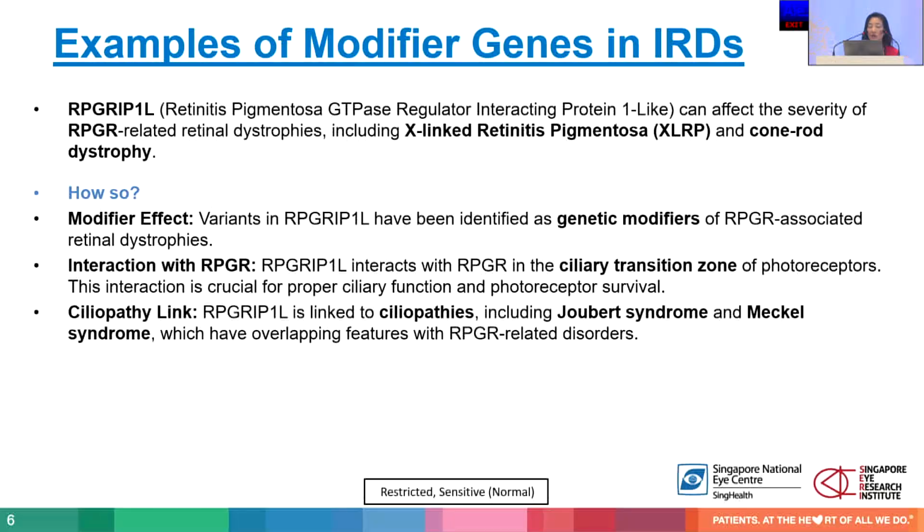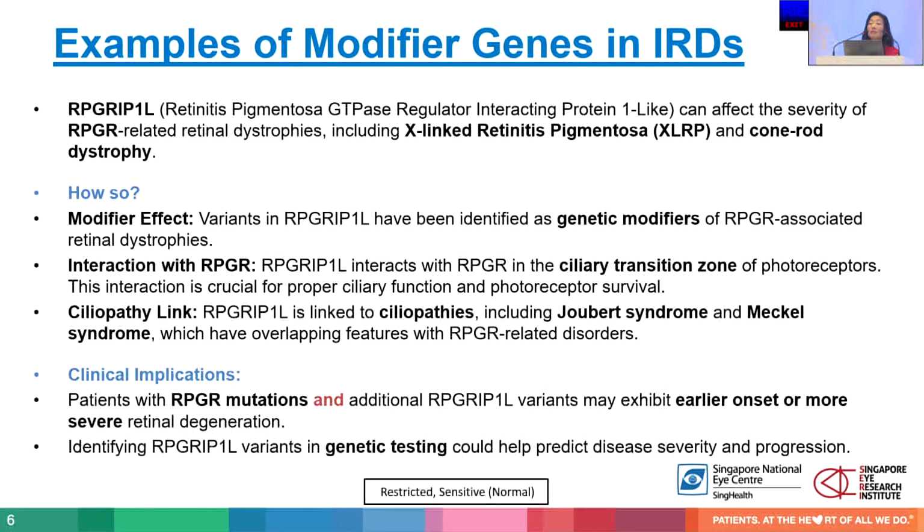And how does it do so? It is a modifier. It interacts with RPGR at the ciliary transition zone of photoreceptors, and it's also linked to ciliopathies like Joubert syndrome and Meckel syndrome, which have overlapping features with RPGR disorders. So what this means for us as clinicians is that when patients have the RPGR mutation as well as a mutation in RPGRIP1L, this patient has earlier onset or more severe disease compared to someone who only has a mutation in RPGR.